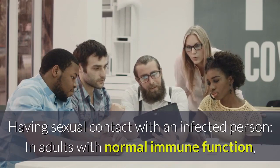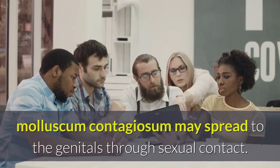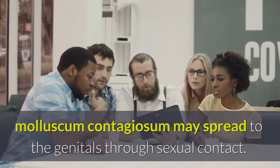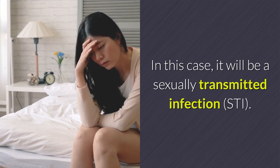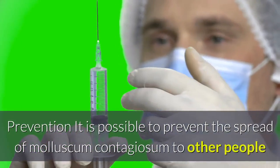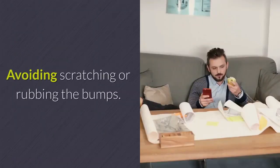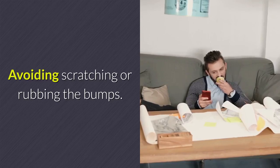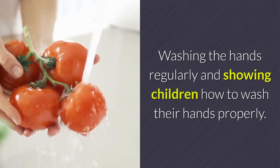Risk factors. Factors that increase a person's risk of getting Molluscum contagiosum include age. Most cases of Molluscum contagiosum occur in children. Having atopic dermatitis. Children with atopic dermatitis have a higher risk of the infection than others. Being an adult with a weakened immune system. Adults with weakened immune systems are more likely to get the infection than healthy adults.